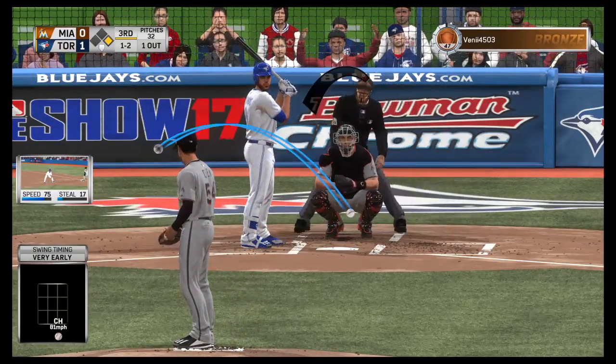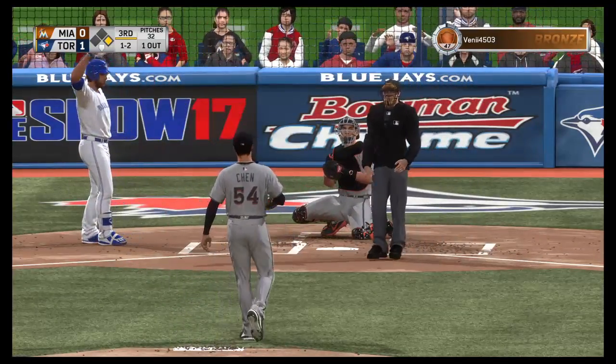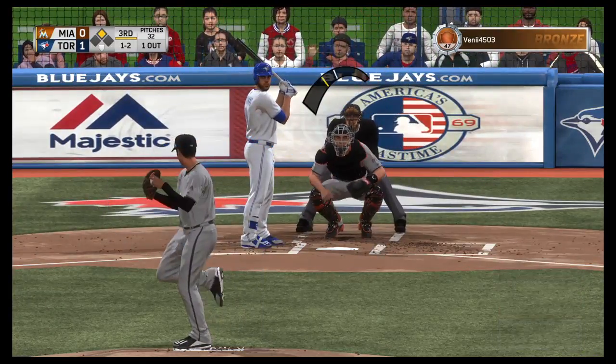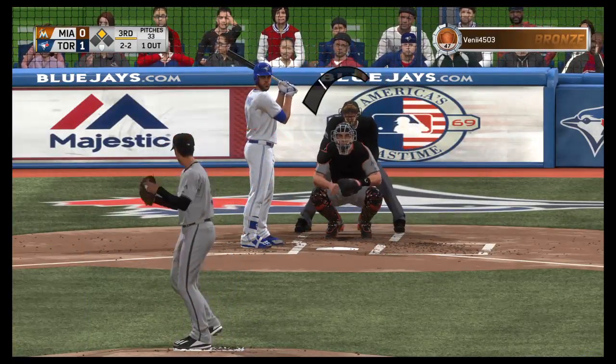1-2. Swing and a miss as he pulled the string on him. 1-2. And now a balk has been called here as he came to the plate too quickly. And you can forget about that double play now as the runner moves into scoring position with 1 away. They try to come in with the fastball, but it's too far in, and it's even at 2-2.